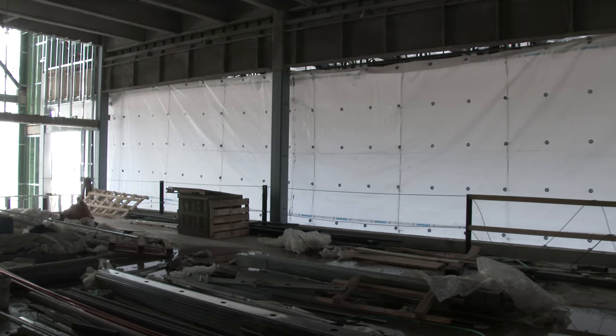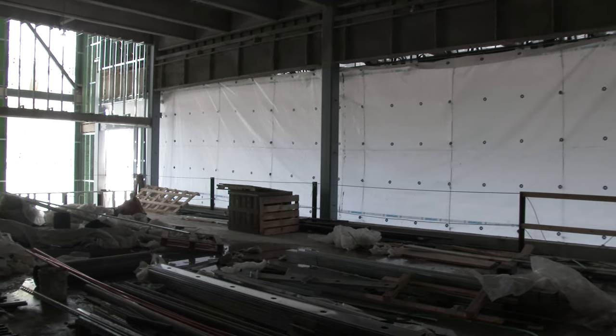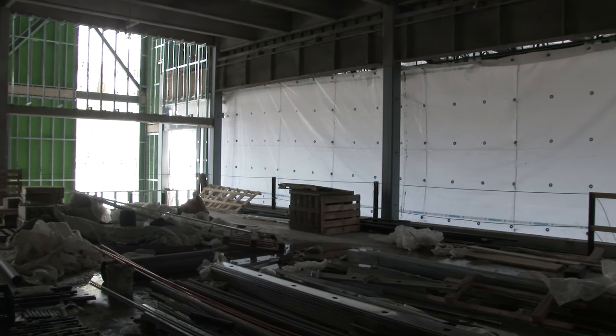This is the fitness and weight room, which is on the second floor of the B building, right next to the gymnasium. The wall behind me is all glass, and you'll be able to look from here down into the gymnasium. This room has an extra high ceiling so that the cheerleading team can do their routines in here.